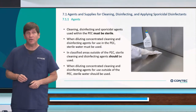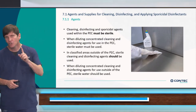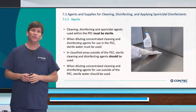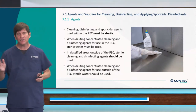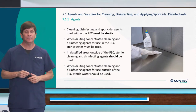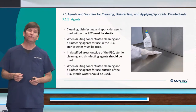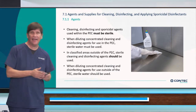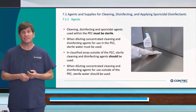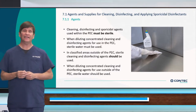The chapter also says that in areas outside of the PEC, sterile cleaning agents should be used. So we've gone from a must to a should. In the PEC, you must use sterile disinfecting agents. Outside of the PEC and the clean room itself, it is a should for using sterile agents. If any of you had the opportunity to attend the stakeholder open forums that the CEC had back in that comment period, when people were asking questions and engaging with the CEC, they addressed this and said their intent was not to introduce any new bioburden into that SEC.